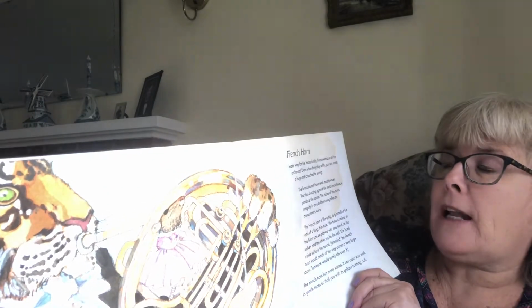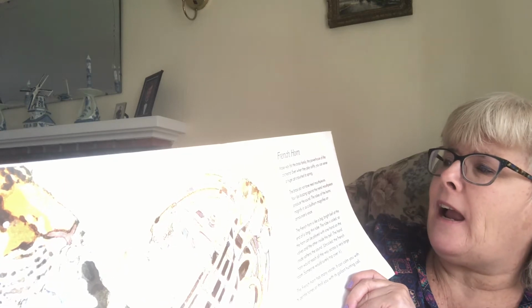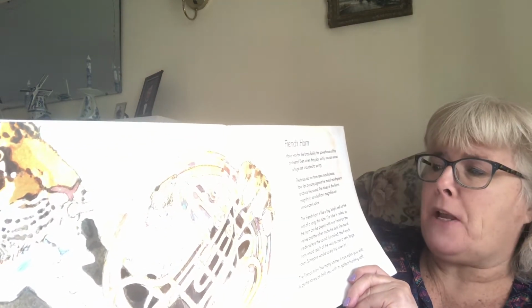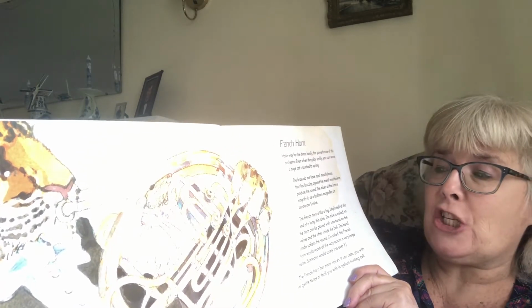The brass do not have reed mouthpieces. Your lips buzzing against the metal mouthpiece produce the sound. The tubes of the horns magnify it as a bullhorn magnifies an announcer's voice. The French horn is like a big, bright bell at the end of a long, thin tube.